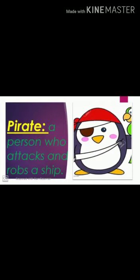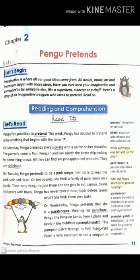एक ऐसा person जो कि ship को attack करता है और उसको rob करता है. That means वहाँ पर चोरी करता है. And she's a pirate with a parrot on her shoulder. और उसके पास एक parrot होता है जो कि अपने shoulder पर रखती है. The parrot's name is Pari. Parrot का क्या name रखती है? Pari. Penguin and Pari search the pirate ship looking for something to eat.